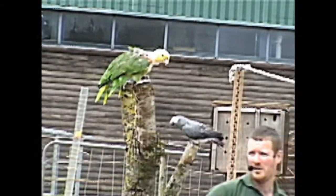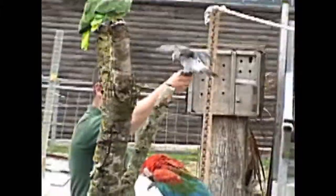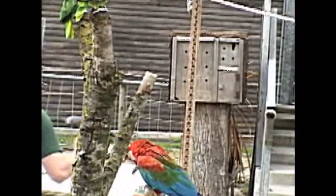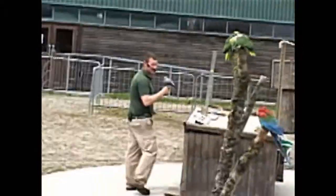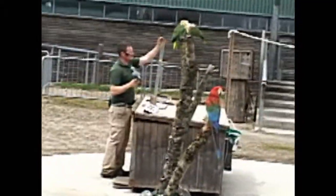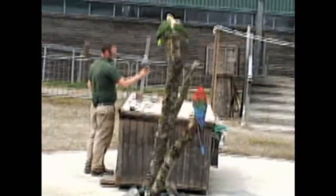But they're also joined by another lovely little bird. His name's Rio, and Rio here is a Timneh parrot. Now Timneh parrots, they come from Africa. They look like an African grey for a very good reason, because they're actually very closely related to them. In fact, these guys are a little bit smaller and they don't have that bright red tail.